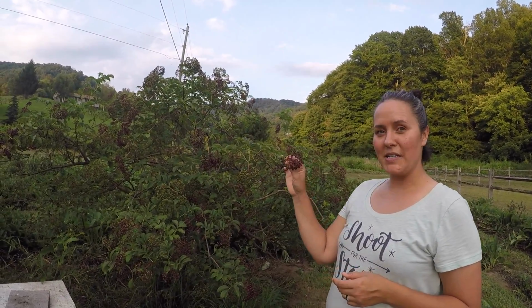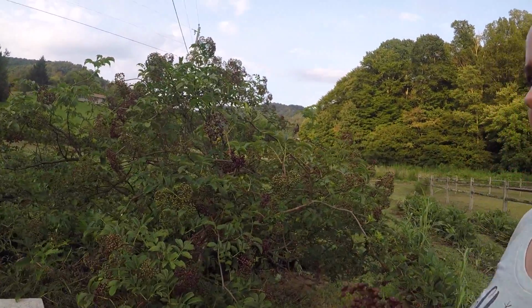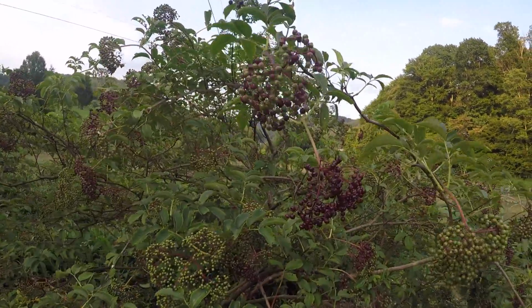So these are elderberries. We have about 3 or 4 elderberry bushes.